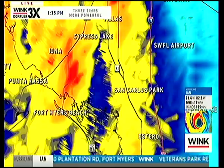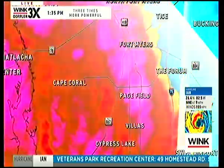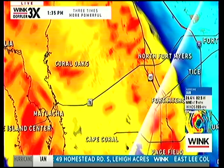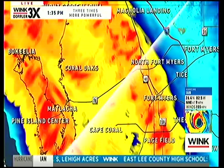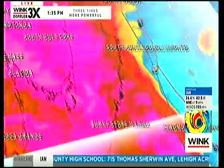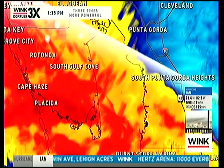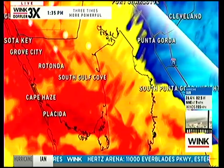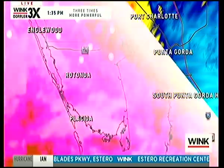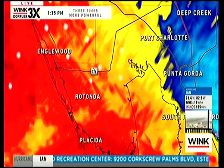And Dylan, let's go back up into Charlotte County, and especially as we take you north of the river, North Fort Myers, let's see that status. And okay, so North Fort Myers is starting to move in. Every single scan heading east. And Dylan, now let's go into Charlotte County. And there it is. You'll see a drastic increase in the wind, damaging wind. And eventually that is going to be working its way towards Punta Gorda Airport. And look at South Gulf Cove, Placida, Cape Haze, the northeastern quadrant, oftentimes referred to as the worst part of the storm. It is right now being felt.